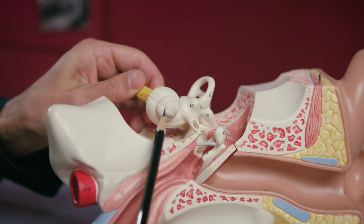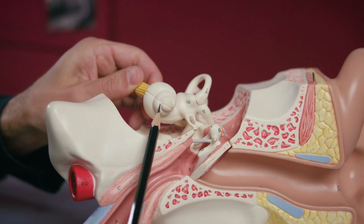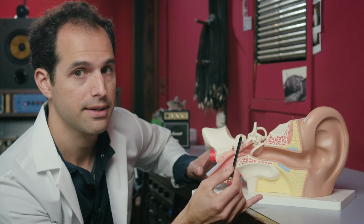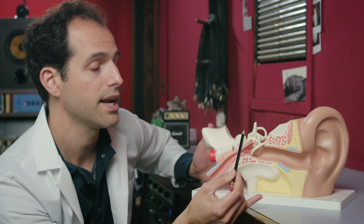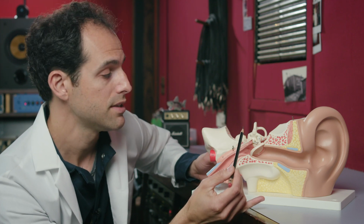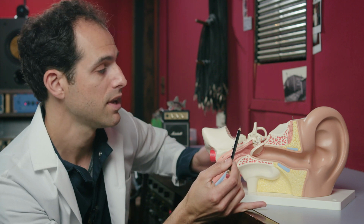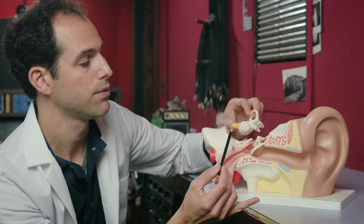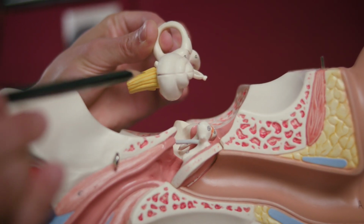The cochlea has two different kinds of cells. The outer hair cells, which are the preamplifier, basically, and then the inner hair cells, which kind of are the converters. They convert the vibration into electrical impulses. And then those electrical impulses are going to be carried through the auditory nerve toward the brain.